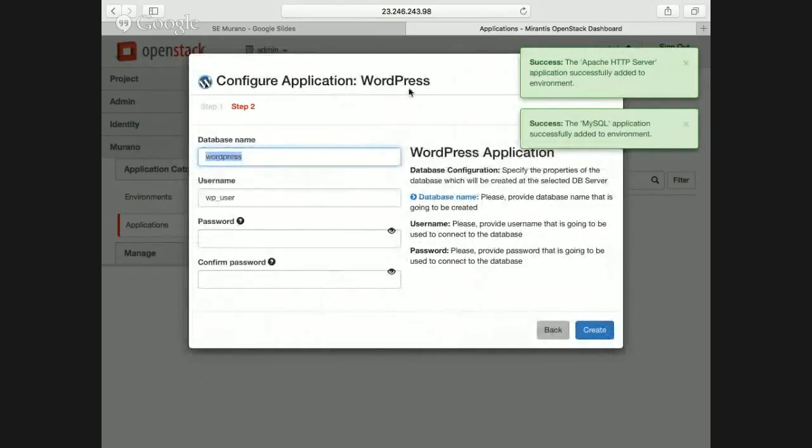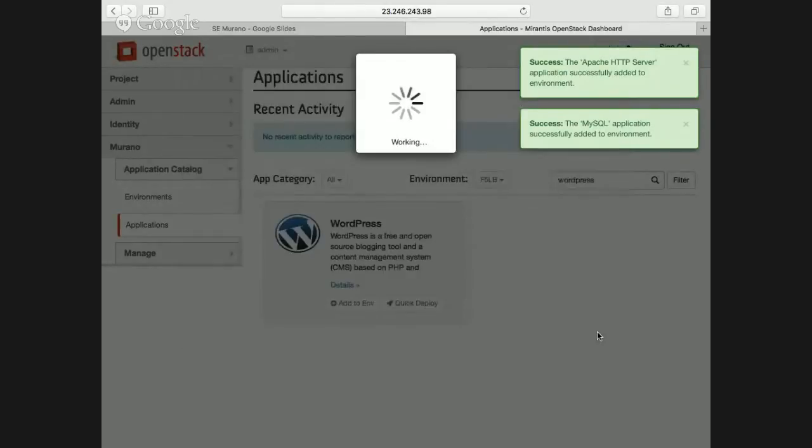Next. Now, I need to configure WordPress. So, database name is going to be WordPress. My user, I'm going to be LL. My password. Now, this says it's a type password. So I need an uppercase, a lowercase, a number, and a magic symbol. So if I don't, it's going to come back and say, I don't know. So you didn't specify that value when you create the database.